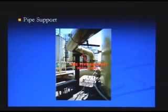So here's another typical pipe support. It's called the T-support. The pipe's up higher. They have used this beam here and put that beam here, put a U-bolt around it, so they will keep the pipe in place. That's a pipe support.